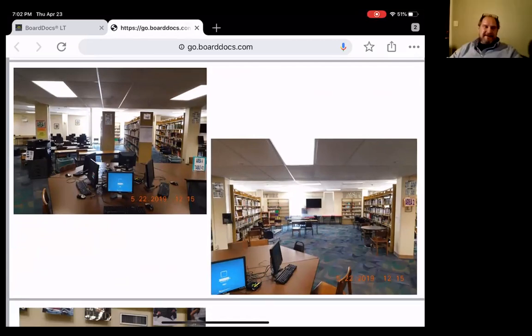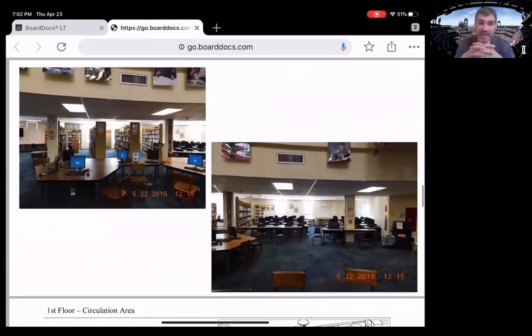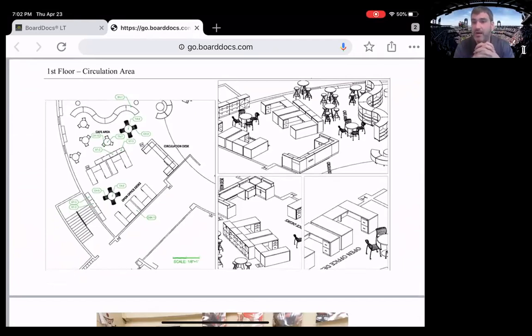Obviously. So the next two slides, like I said, are current state. As you can see, all the stacks are to the roof. There's really no kind of interaction at all. Go to the next slide. This is actually the circulation area. This is where the librarians are going to set up shop. So instead of being in the center as they are now, they're going to be off when you go through the entrance into the library. If you do an about face to the left, they're going to be right there. So they can still have line of sight throughout the library, make sure nothing's going on, but they're not taking up a vital part of the library in the middle.